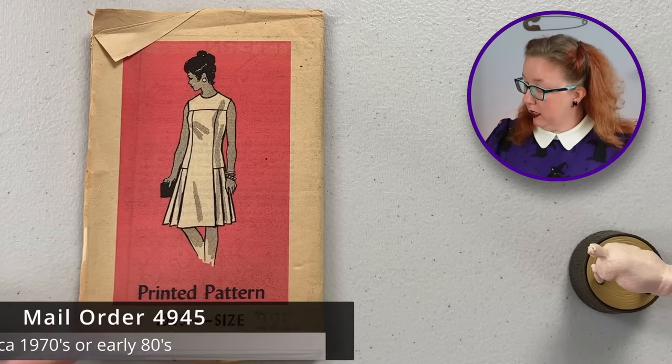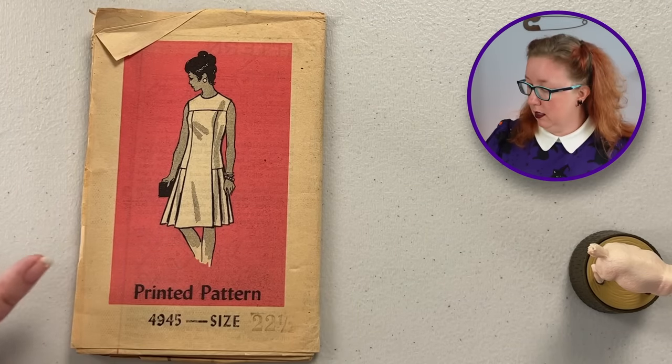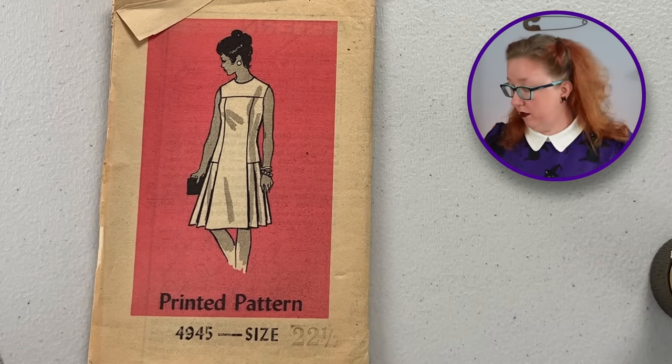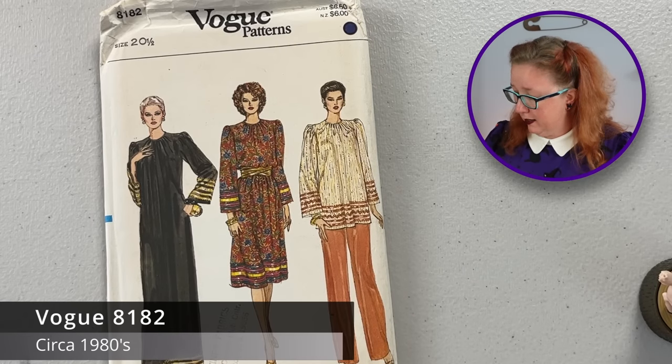Now we have another cutesy little mail order pattern here. It is going to be 49.45, probably from the 70s, maybe even the 80s by this point. But it is a 22 and a half, which means it is a bust 45. I do think it has been used. No, I'll be darned. It has not. Well, there you go. Factory folded. Easy peasy lemon squeezy. Oh, that's one heck of a drawing now, ain't it? Vogue 8182 is quite the drawing.